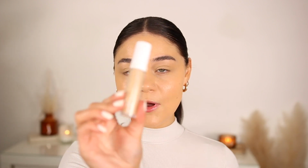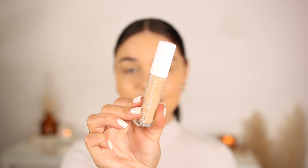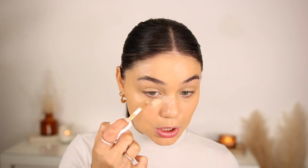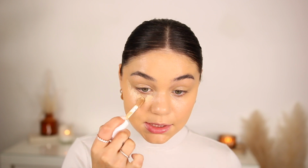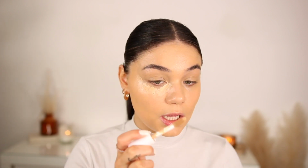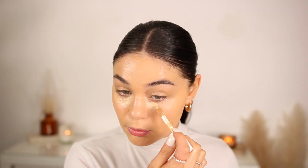So moving into the next product, which is the Hydrating Camo Concealer. This is my favorite concealer. It is so full coverage, definitely a high-end dupe, and I just cannot get enough of it. This one is $7, which is just such a steal. You can't beat it. Price point, amazing. Quality, amazing. So I'm just gonna apply it right here.